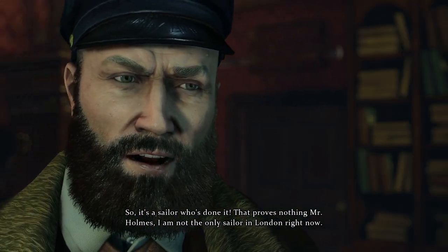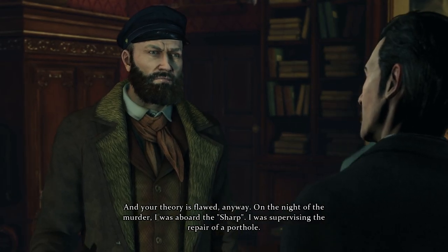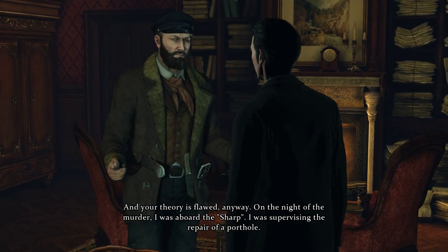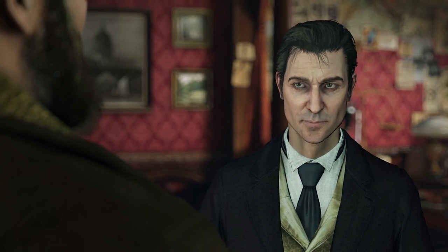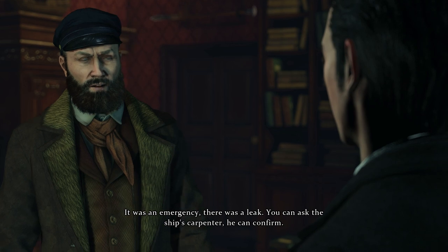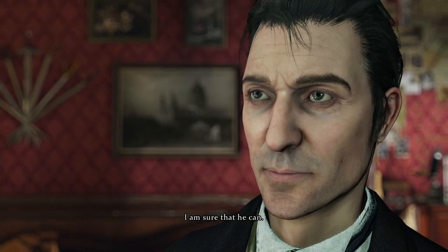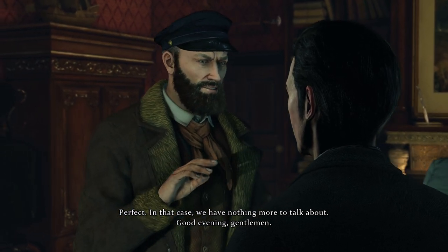I'm not the only sailor in London right now. Your theory is flawed anyway. On the night of the murder, I was aboard the Shark. I was supervising the repair of a porthole. At night? It was an emergency. There was a leak. You can ask the ship's carpenter. He can confirm. Perfect. In that case, we have nothing more to talk about. Good evening, gentlemen.